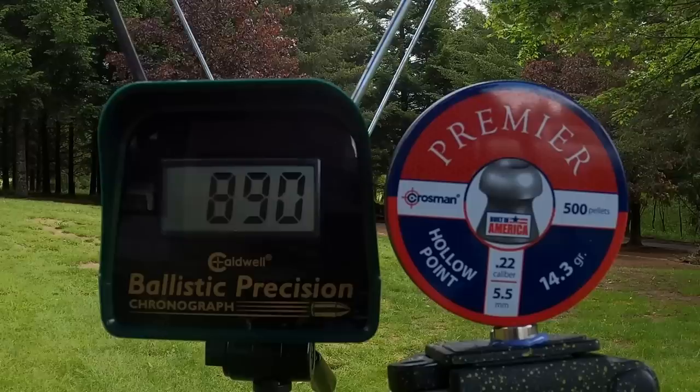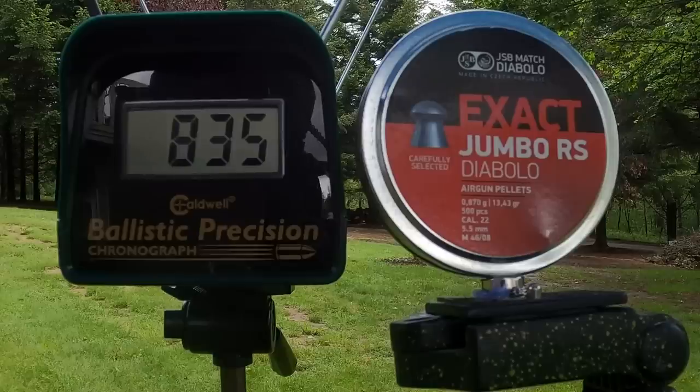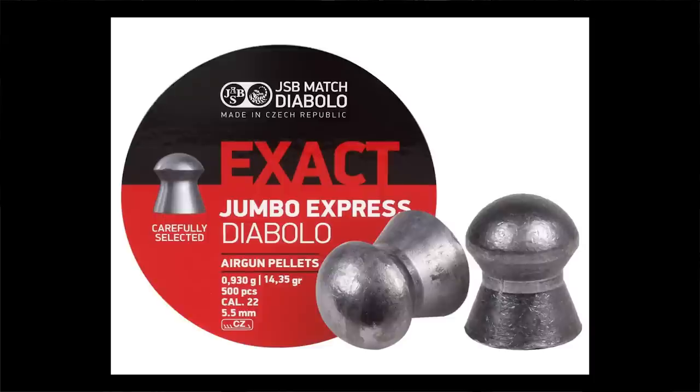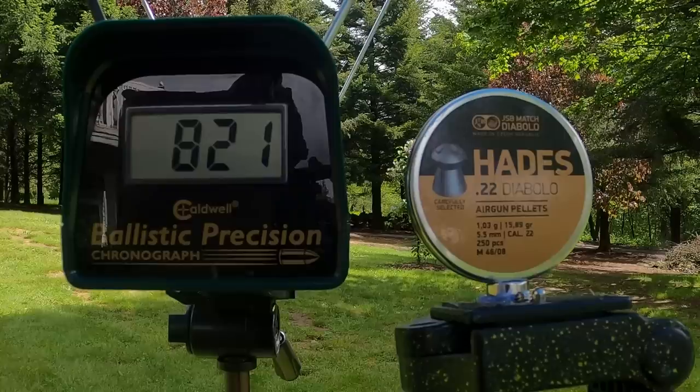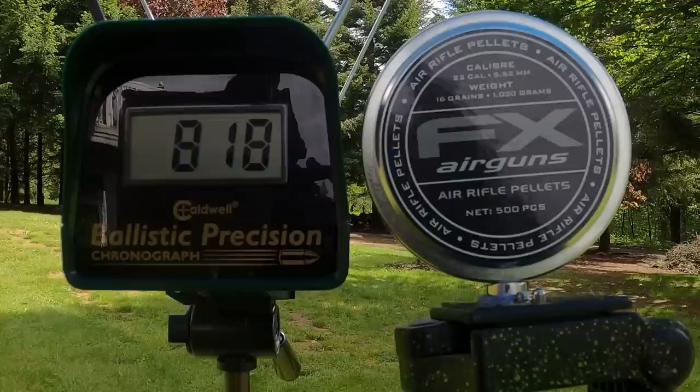Crossman Premieres are traveling at 890 feet per second, which is actually the perfect pellet speed. Rally Sports, we have 835 feet per second. They did not shoot good. The 14.35 grains shot almost exactly the same speed. I think it was like 825, but they also did not shoot very good. The 15.89 grain JSB Reds were also a pellet that this gun did not like. At 821 feet per second, the Hades were also not a winner for this gun. As well, this gun did not prefer the 16 grain FX pellets.